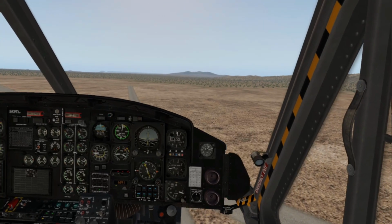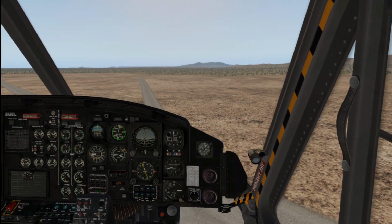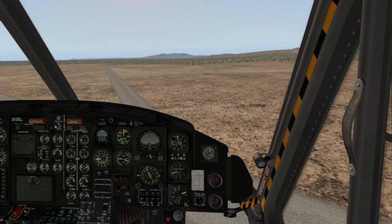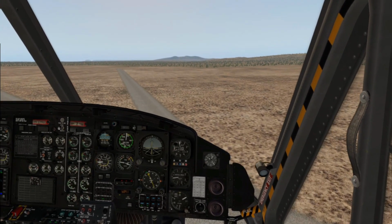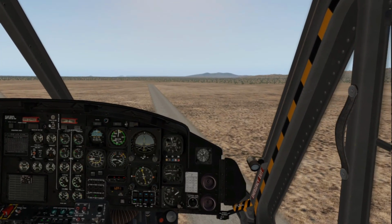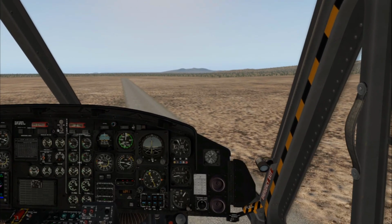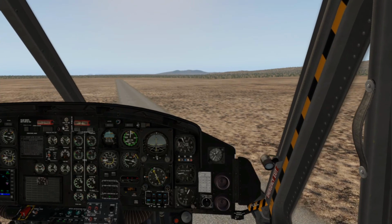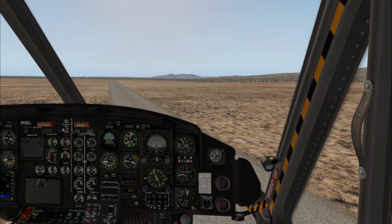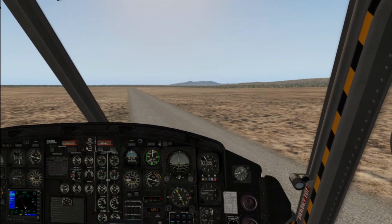And the VR makes it so much more enjoyable, flying a helicopter, especially because you get this great depth of field. So in the Oculus, it really is nice. Yeah, my Oculus Rift is an older headset, but it's still working very well.